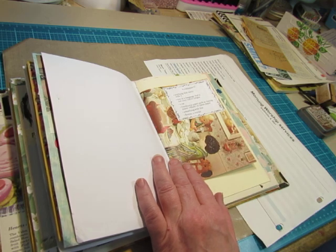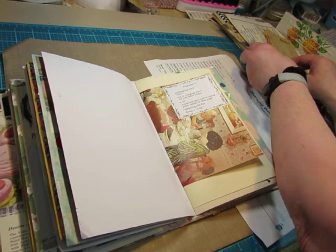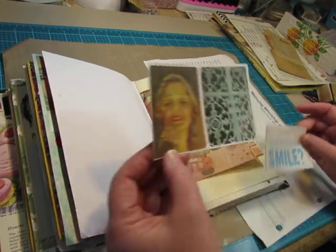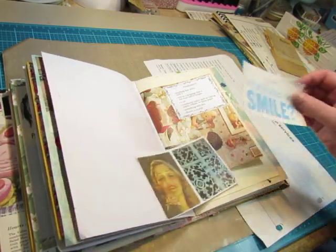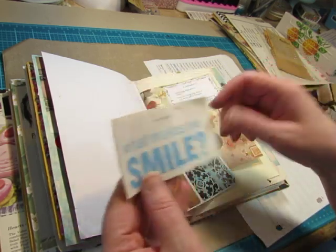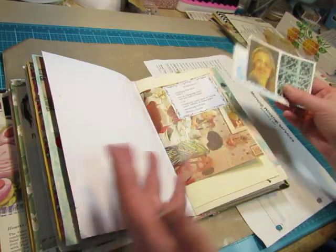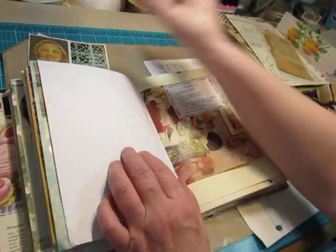So today's prompts are anything that starts with S. Now you'd think that would be easy, but I looked through my collage pieces and wasn't coming up with anything that started with S till I saw her with that smile. And then I found this word. So that will show what I mean. Like, where's the S here? Oh, it's her smile. So I have those two pieces.